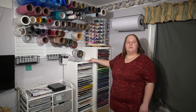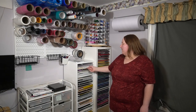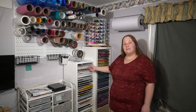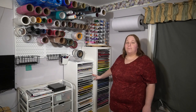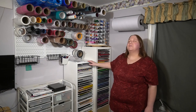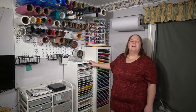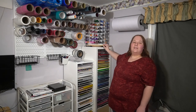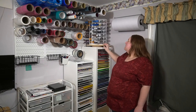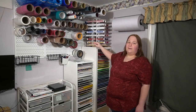That unit, my husband, Christopher, built. It also has drawers that we created for it, and really serves a lot of the same purpose. I use it for my silvers, my golds, my browns, my neutrals, and some of my specialty black and white pieces. On top of the unit, I do have a Lazy Susan with several rolls of vinyl, accessible and easy to access.